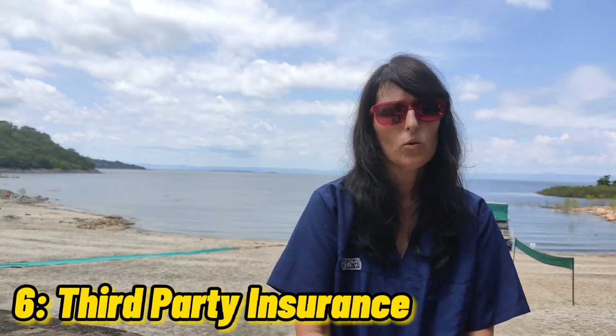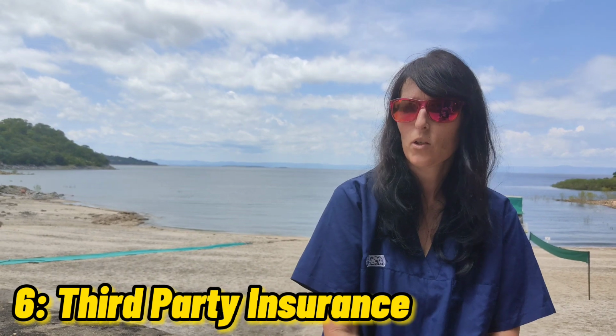So you pay that. Then you have to go and pay your third-party insurance, which for us was 520 kwacha. Again, make sure you have kwachas and no machines. That covers you for third-party accidents and things inside the country.